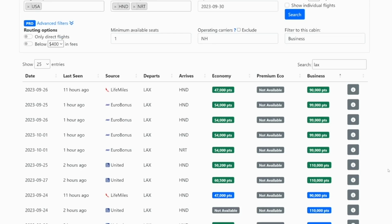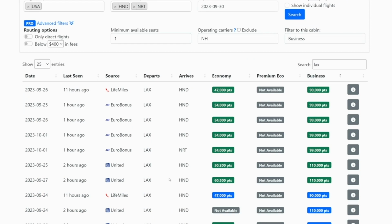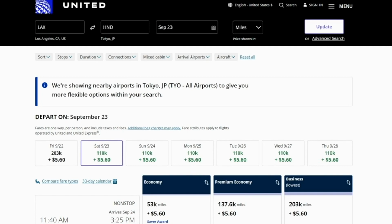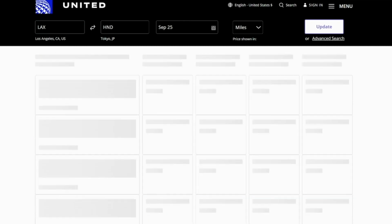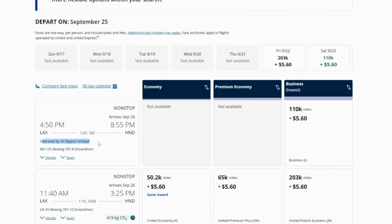So what we would do at that point is go over to United. We would search from LAX to Haneda on the date that this is showing. So let's do the 27th. We can just say the entire month of September, flexible dates, book with miles, one adult in business class, find flights. However, once we get here, I don't see any that are actually operated by ANA. So let's try this other date, the 25th. All right, here we go. This one does have LAX over to Haneda operated by the ANA airline.